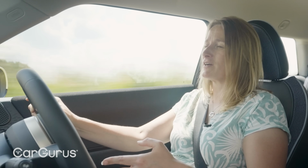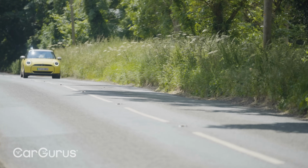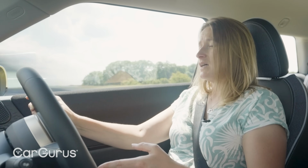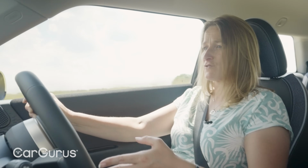I just worry about that ride comfort because this is already on small wheels, and obviously you can get the SE with bigger wheels. Well, you can get bigger wheels on this if you want to. And also with more torque in the SE. And I've not driven that car yet, the more powerful, bigger battery one.